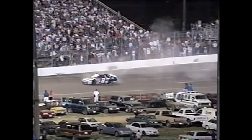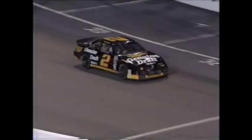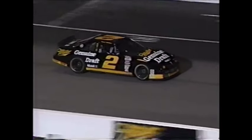He's all the way up there. Boy, it got scary because he stayed out there for a while. Now Sterling Marlin, that won't bother him. He'll just fire it up and get back in here. Flat spotted some tires. There's the leader in. Let's go to Dick Berger.